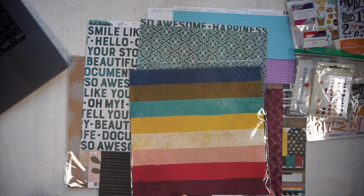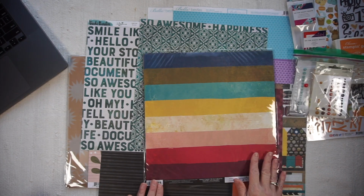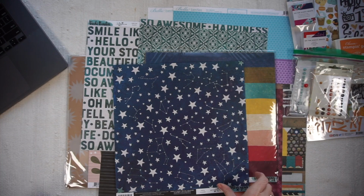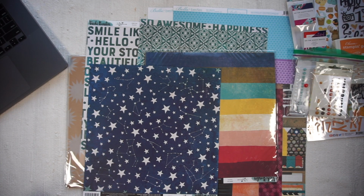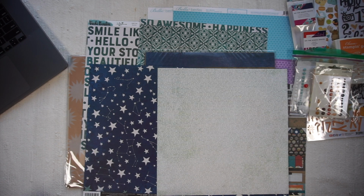And the next papers I'm showing you are from Vicki Boutin's Storyteller collection. I absolutely love them. I'm really happy to have 2 of each of these. And honestly, I don't think I've ever had a piece of Vicki Boutin paper that I didn't love. She is definitely one of my favorite designers. That striped paper there is in plastic wrap for some reason. I do have 2 of them. The flip side almost looks like an olive corduroy or something like that. Still Vicki Boutin material from the Storyteller collection.